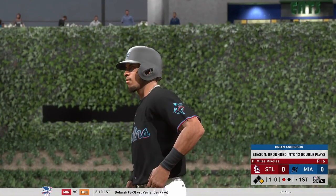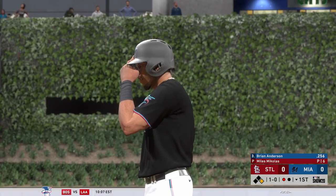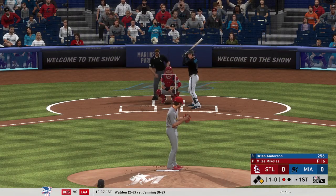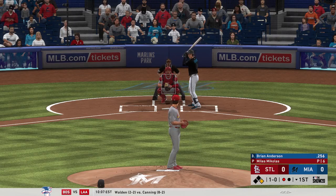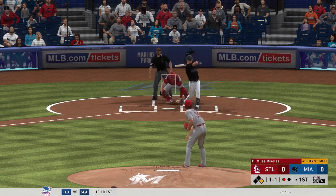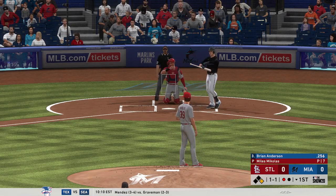Fastball away with a guy who's got some jets on first base. Almost like a hybrid pitch out. Great for a catcher if that guy's running. Easy transfer throw to second base. The 1-0. And it's fouled away.